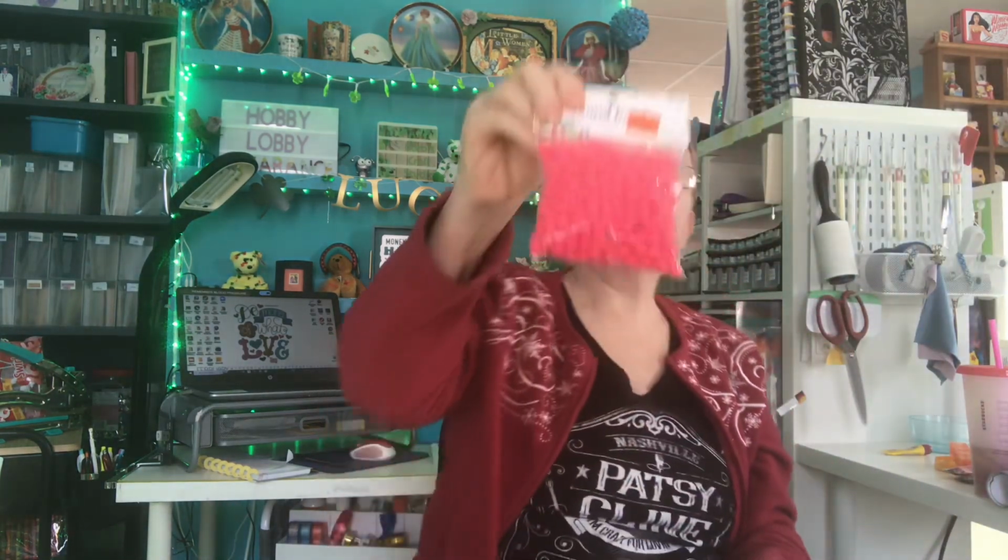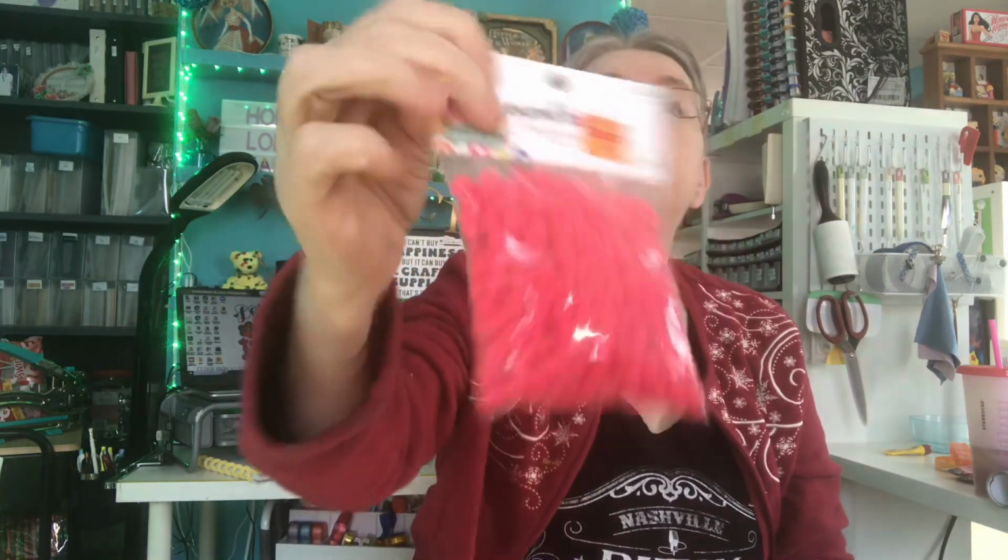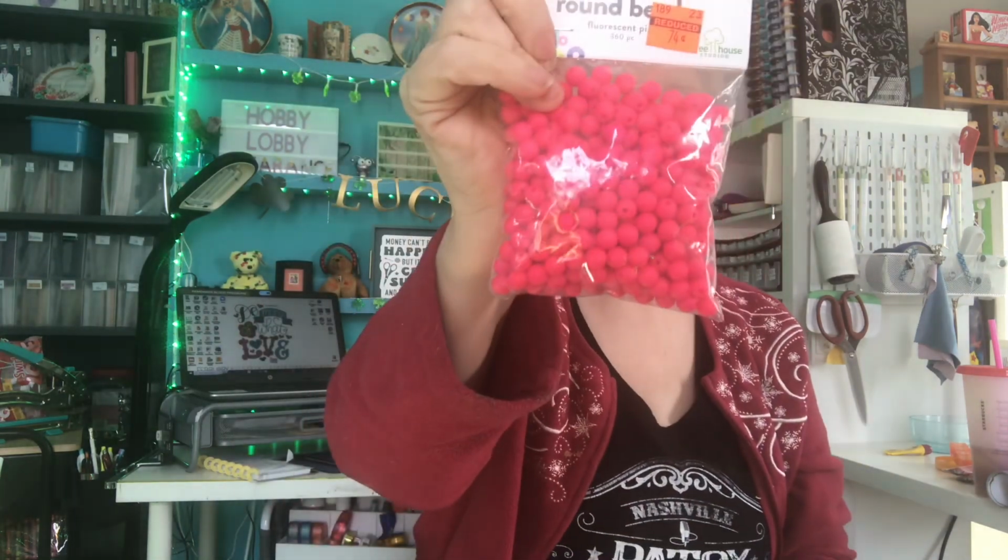I ended up picking up these little pink fades. They were down to 74 cents. They were a little darker pink than what I was looking for, but since they were clearance, I decided I was going to try them. If I don't use them for what I'm hoping to use them for, if they're just too dark for that, I'll save them for something else.